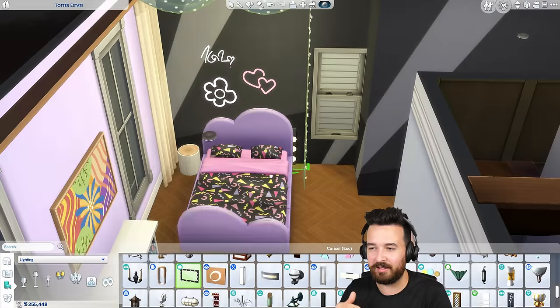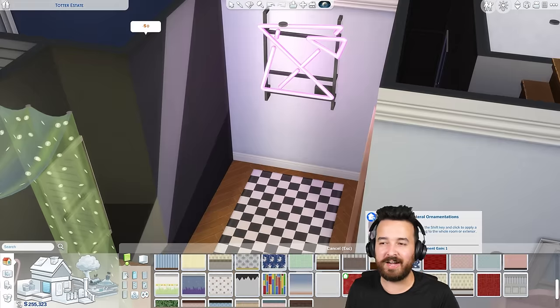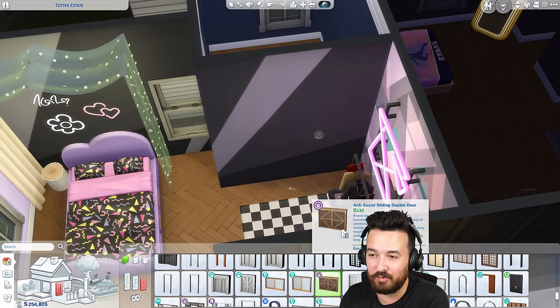I also really liked the contrast of all the bright pastel colors with black. So I'm using the checkered black and white rug. I got those black Moschino walls, that Moschino neon light as well. I actually used a few neon lights in the room, some of them from high school years as well. It's a lot of fun.